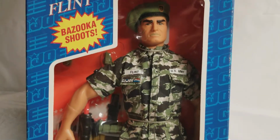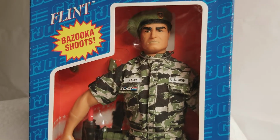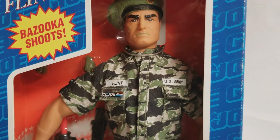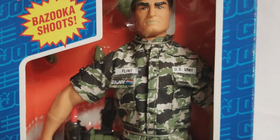And I had to get this guy. Flint's one of my favorite G.I. Joes. And I don't know why they don't add more Flints to the G.I. Joe 12-inch line. You didn't see a lot of Flints.